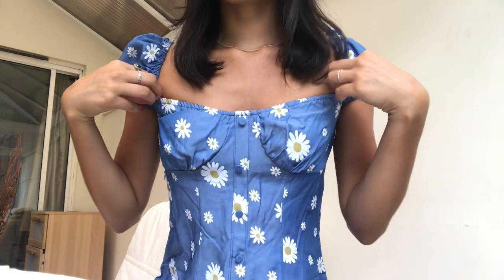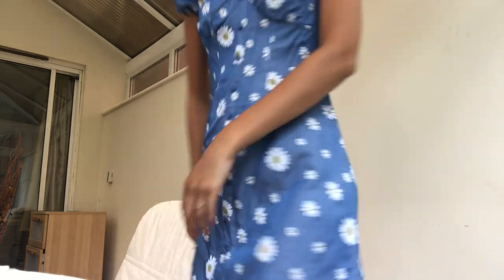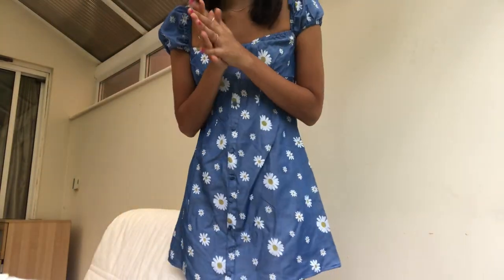This is what it looks like from the front. Really nice design, nice detail. And from the back as well, a zip on the side to make it a bit slimmer.